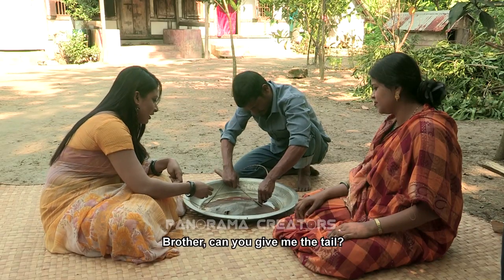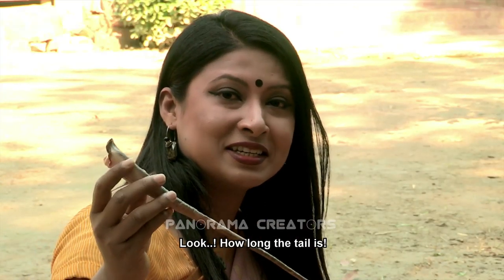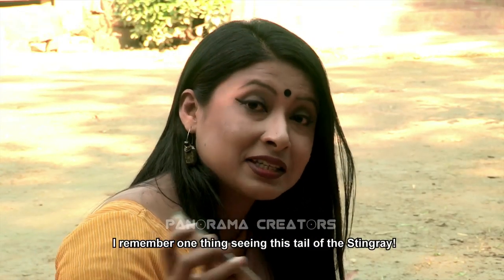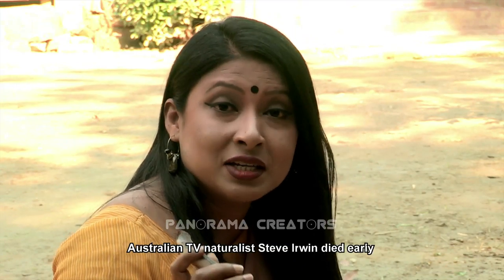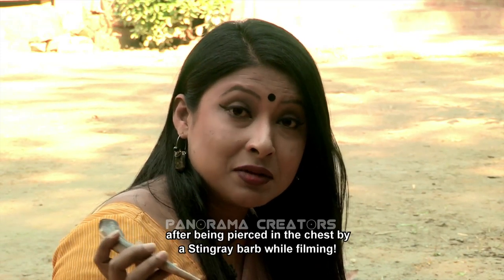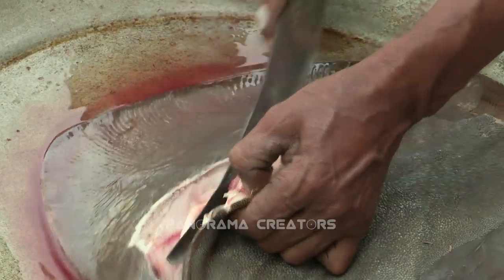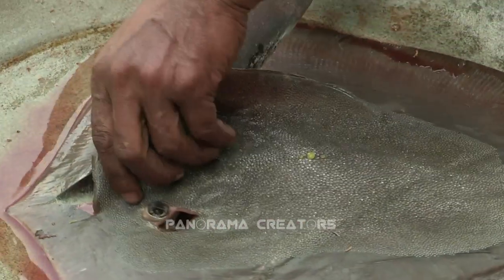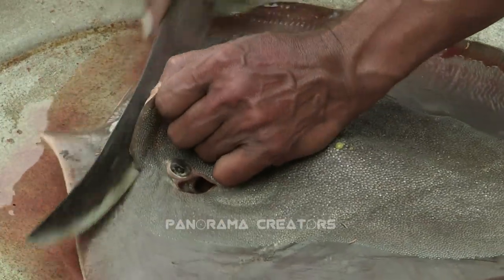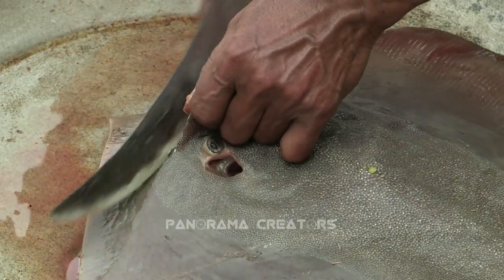Oh my God, it's not a tail, rather it seems like a strap. Look how long the tail is. I remember one thing, seeing this tail of the stingray. Australian TV naturalist Steve Irwin died early after being pierced in the chest by a stingray barb while filming. The skin of stingray is used to make shoes and bags in different countries.